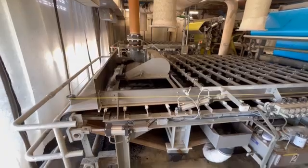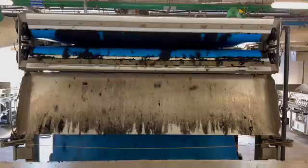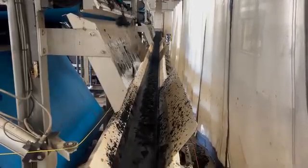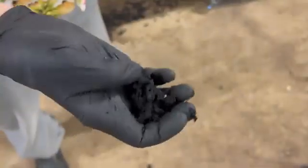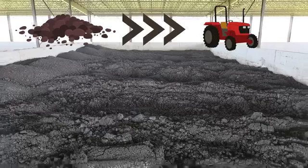This process takes the liquid biosolids and dewaters them. The resulting sludge is stored to be used for land application on local farm fields.